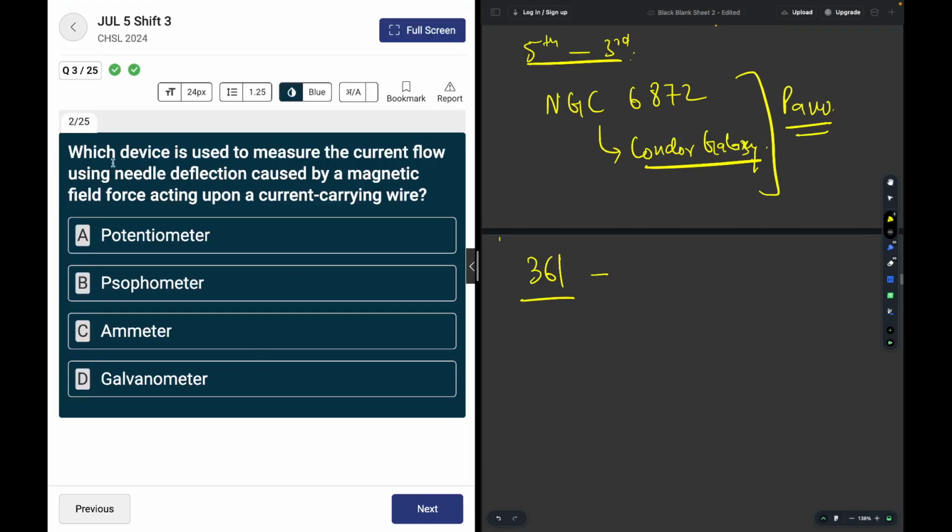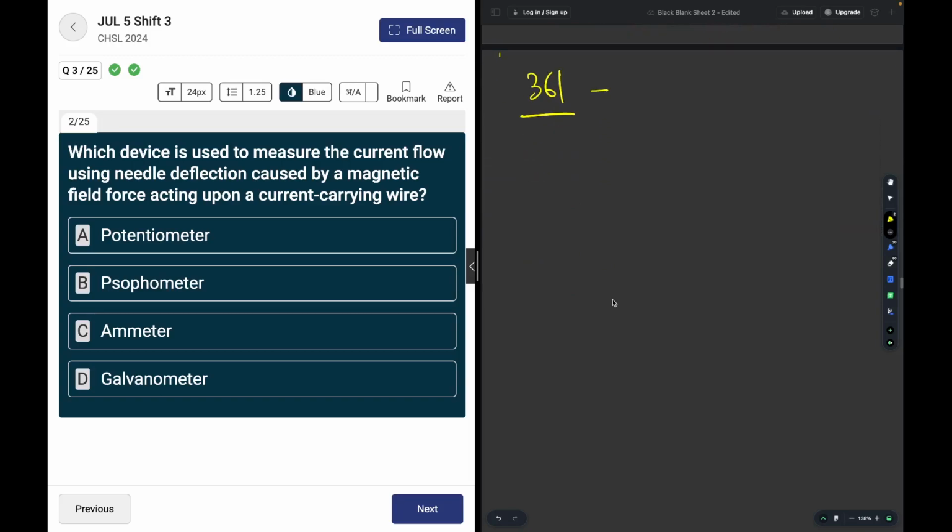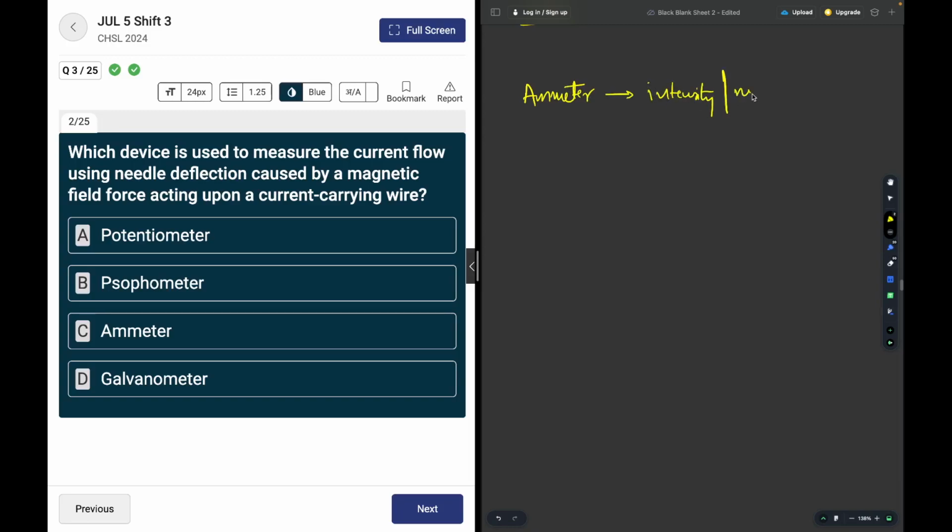Moving on. Which device is used to measure the current flow using needle deflection caused by a magnetic field force acting upon a current carrying conductor? Okay, current carrying conductor. So what happens is, an ammeter checks the intensity or the magnitude of the current, of how much current is passing through a wire.